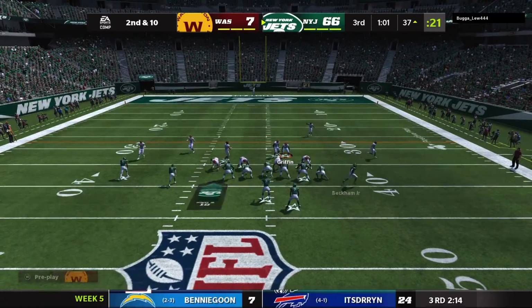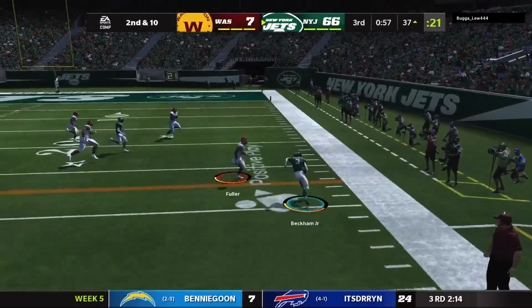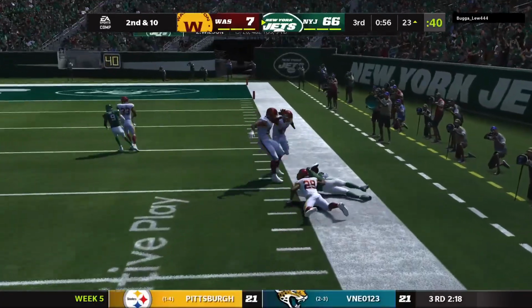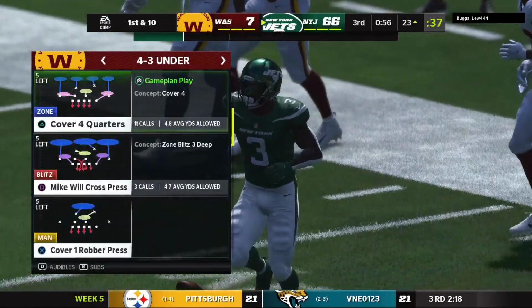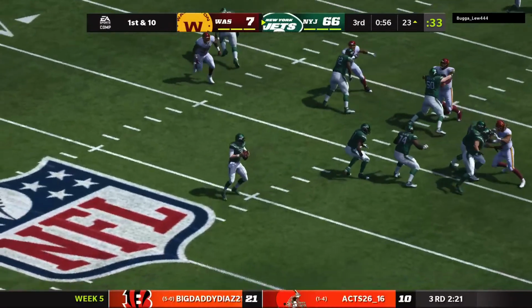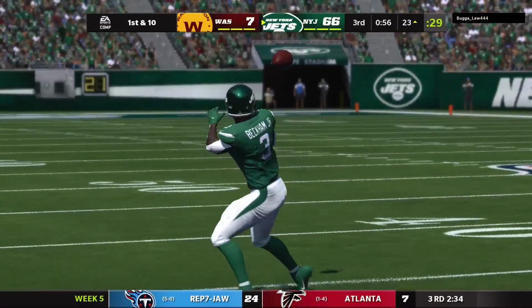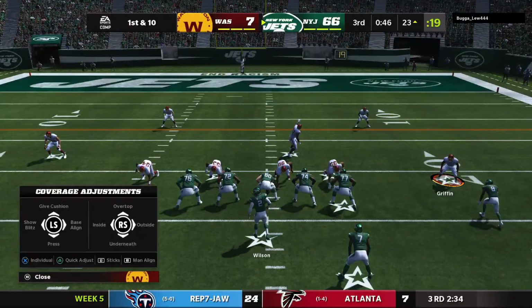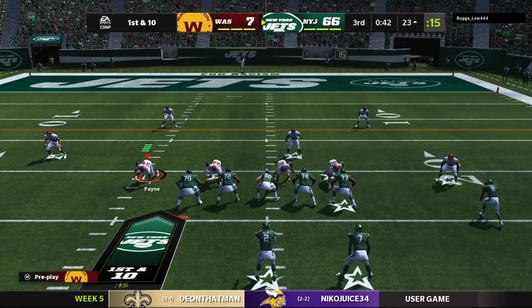They go play action with Wilson. Looks for Beckham again. This time he finds him. And he takes this just a few yards shy of the red zone before going out. This offensive game plan has just been sensational. I mean, when you think about all the different ways they've gotten their receivers open so far, it's really been impressive. Scheme, design, execution.